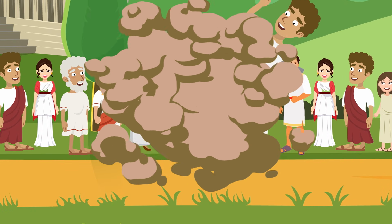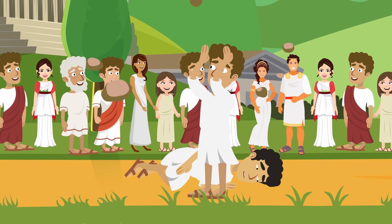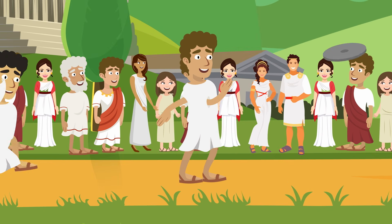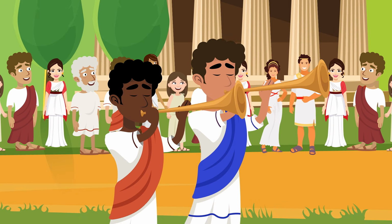Just like today, the ancient Olympics were held every 4 years, and athletes came from city-states across Greece to compete. Early Olympic Games consisted mainly of foot races and wrestling, but over the years, the Greeks added other games like boxing, discus, javelin, chariot racing, and even competitions for heralds and trumpeters.